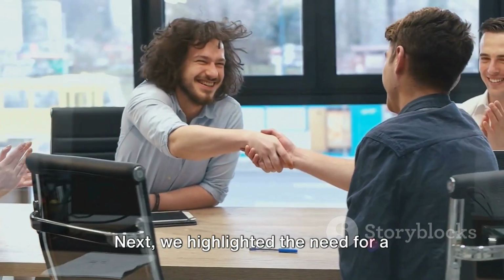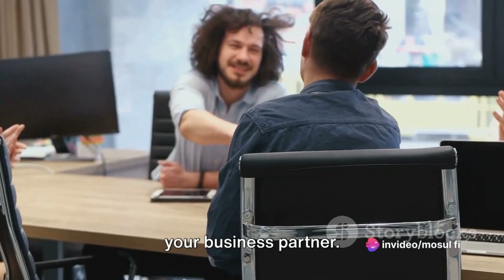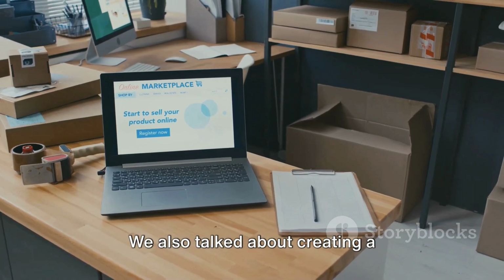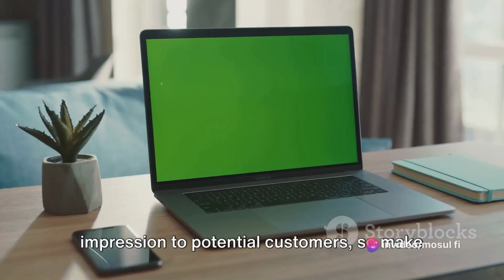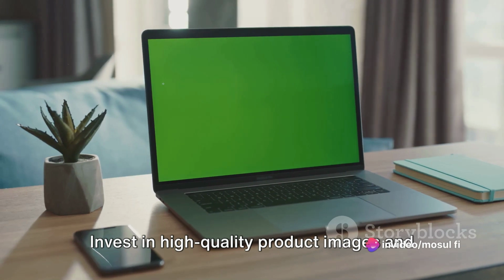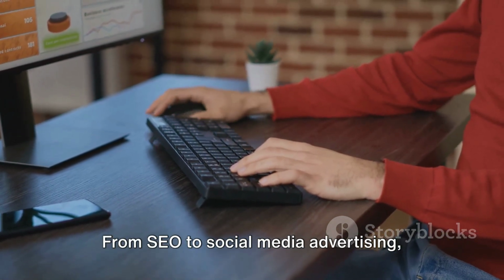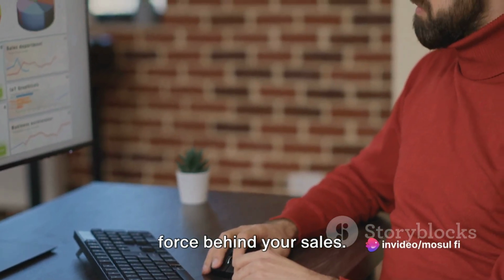Next, we highlighted the need for a reliable supplier. Remember, your supplier is essentially your business partner. Their ability to deliver quality products on time directly affects your reputation. We also talked about creating a compelling website. Your online store is your first impression to potential customers, so make it count. Invest in high-quality product images and write persuasive product descriptions. Lastly, we discussed marketing strategies. From SEO to social media advertising, your marketing efforts will be the driving force behind your sales.